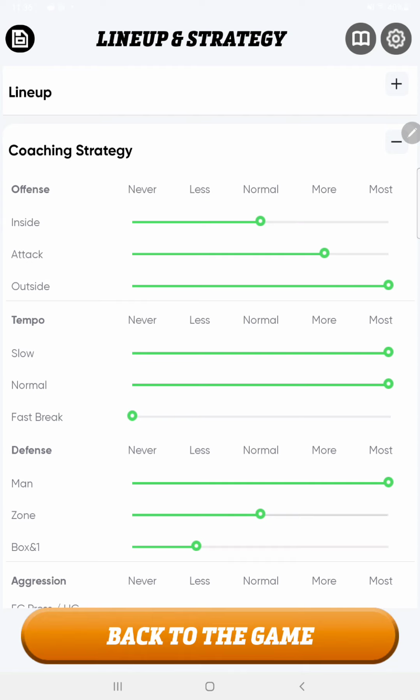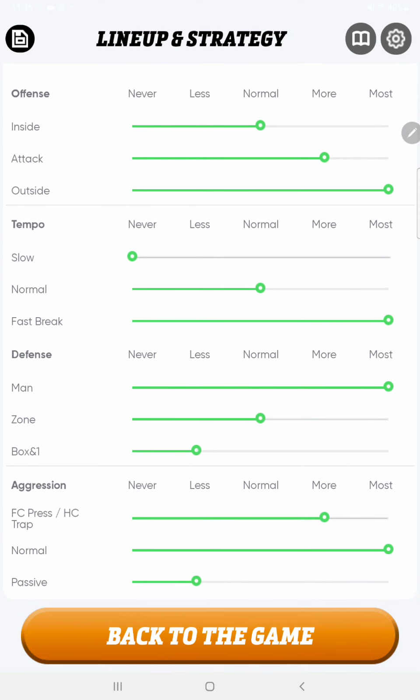From an offensive standpoint, I need to pick up the pace. I think I need to pull this to medium, this to most, 0 out slow. And then I'm going to 0 out the box in 1. I don't even want to mess with it at this point. And we need to get aggressive. We just don't have a choice. That's what we got to do.